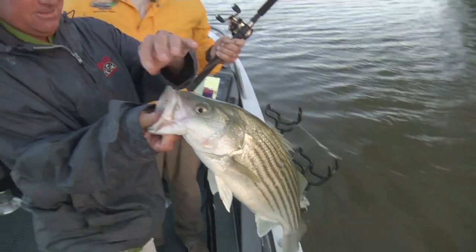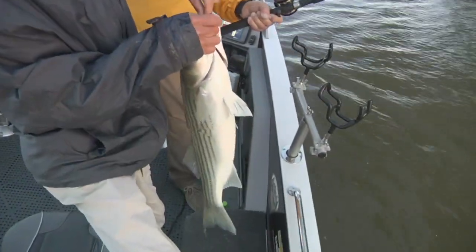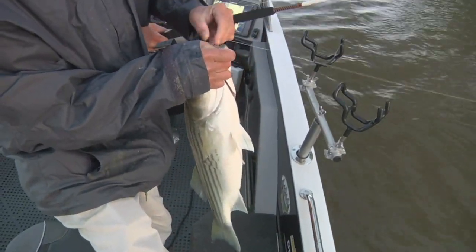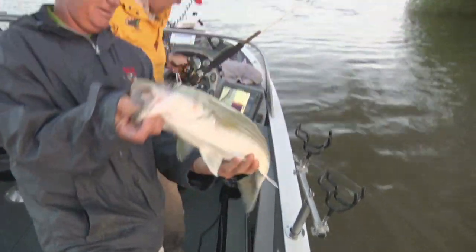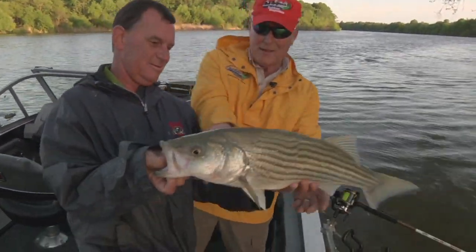Look at that. Look at here. Wow. Man, oh man, Stevie, wow. That little hook's harder to get out than them big ones. Yes, sir. You need my pliers. I got him. You got him? Look at that. He's probably 25 inches. Look at that. Wow, let me hold that thing.